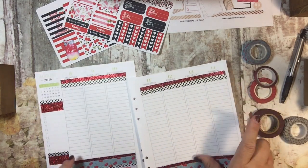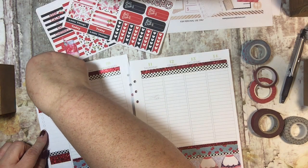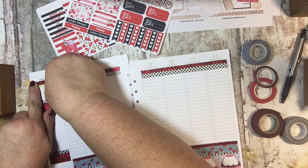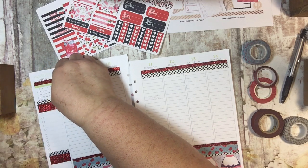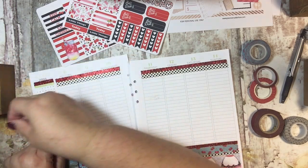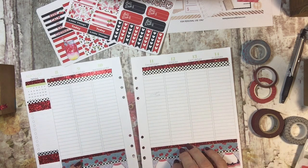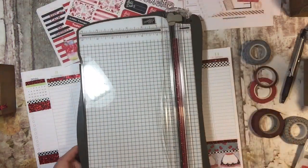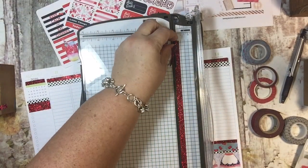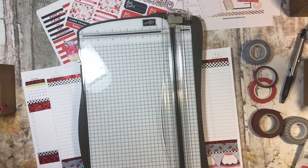That's cute already. I'm liking that. I'm just trying to uncover as much of the green as I can, or try to cover up as much of the green as I can. Now I also want to separate the weekend, so I will use this strip. Oops. Do that. Oops.